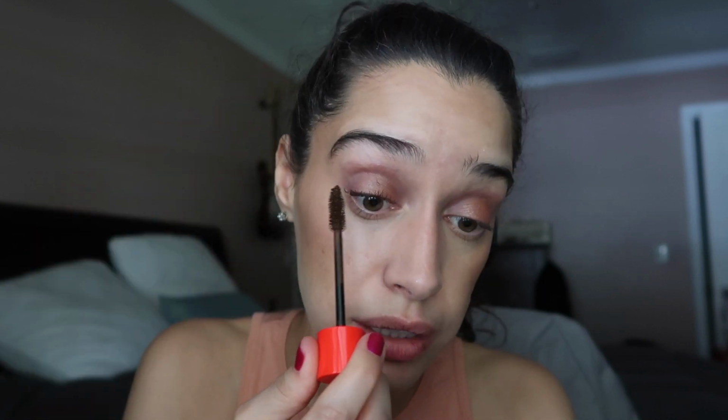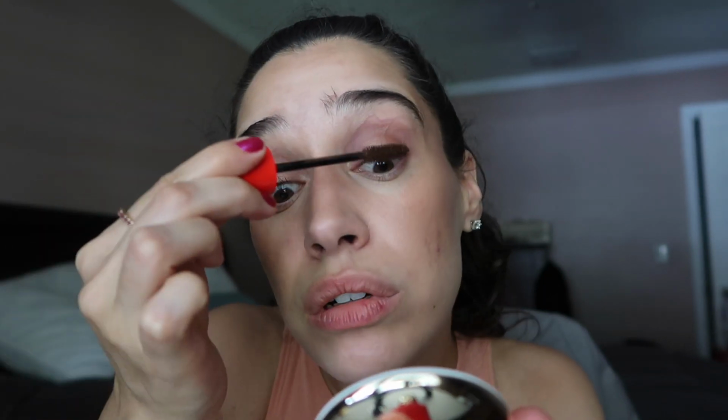This formula is super lengthening, doesn't shed. It has a very light scent. It doesn't linger though. The formula is super wet, which makes it very easy to blend out. But I have to say, she did a really good job with this formula. I mean, look at the length. I got a little bit of mascara on my eyelid, but we'll take that off later.